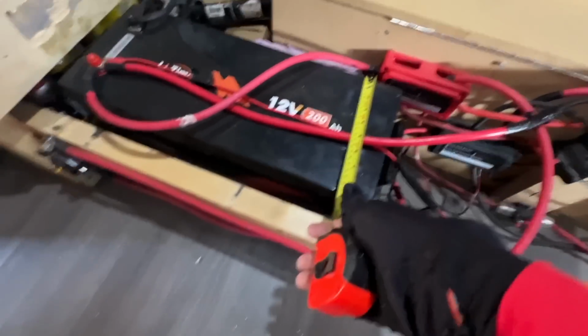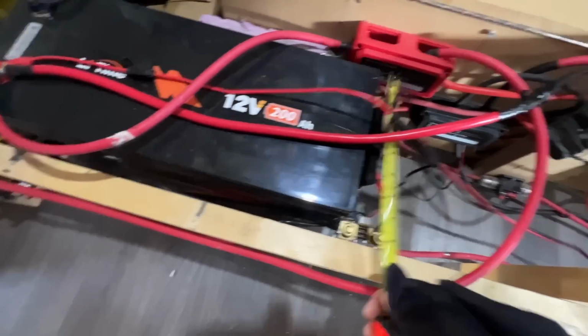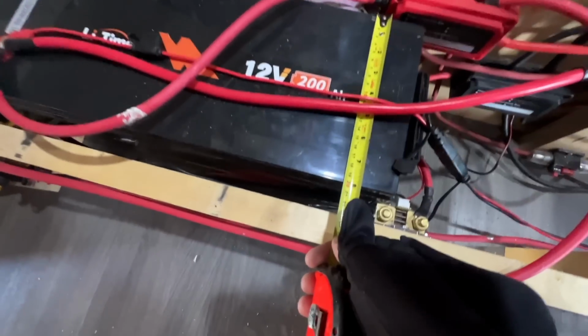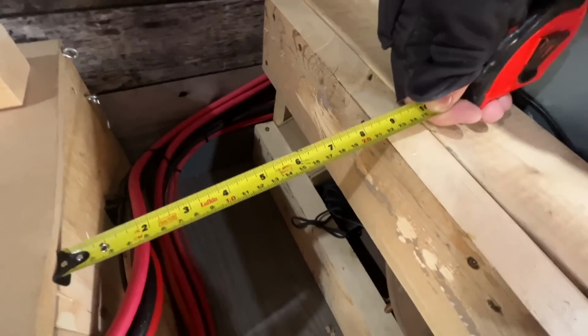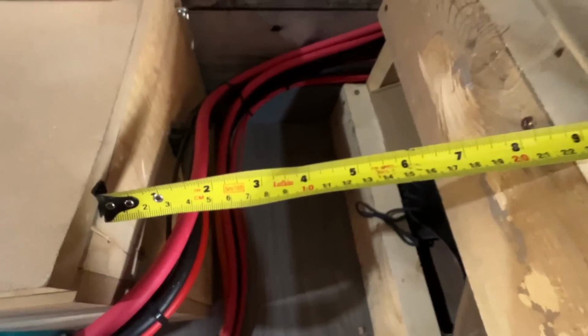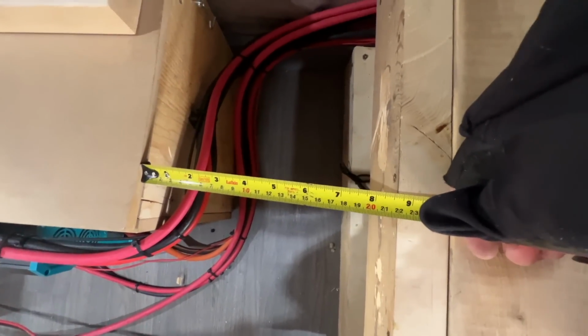Come down here roughly. Let's just get under the wires. Poke the wires with the tape measure. What could possibly go wrong? So it's about an 8-inch battery. Huh. Oh yeah, well, it'd fit. I know it doesn't look like it, but there. It'd be a tight squeeze.